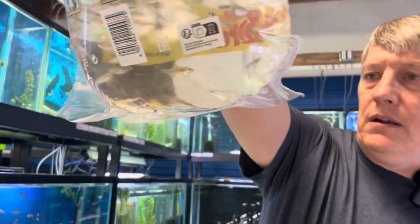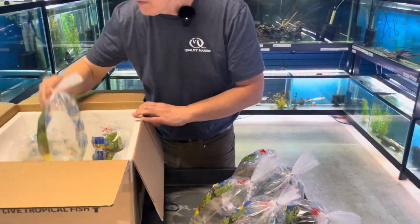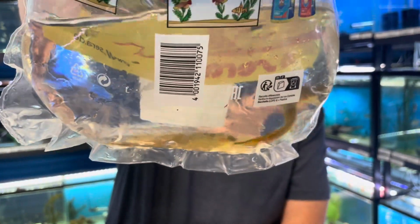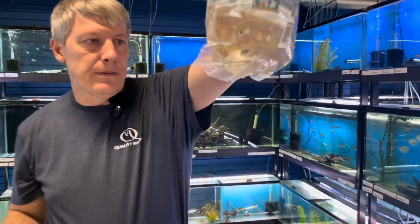Let's see, Hyphessobrycon black neon tetra. Those are on the tetra special. Buy 4 more of those, get 25% off. And the dinosaur bichirs, known as all kinds of different cool things. They call them a walking catfish in Africa. They have a book lung so they can be out of water for a long time.